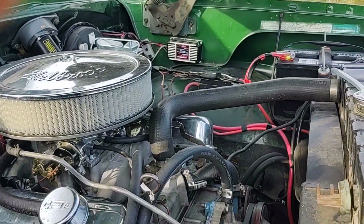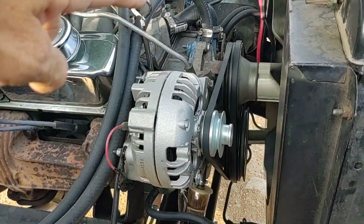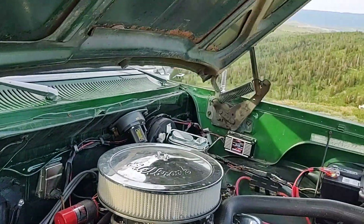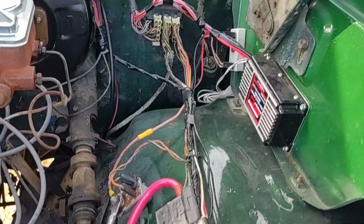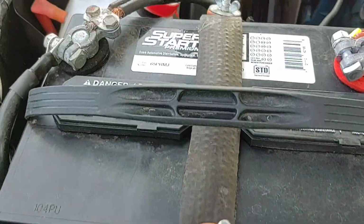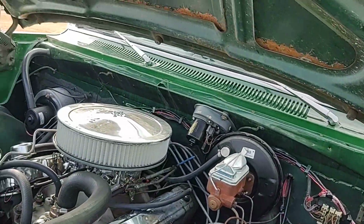We're running the MSD box over there and the MSD coil. Everything's brand new: alternator, heater pump, windshield wiper, washer pump, water motor, ignition control. Well, that's the voltage regulator, because there's the MSD ignition. There's the relays for the winch. See, everything's nice and clean. I hate crap all over the place. That's the original radiator, clean, no problem whatsoever, because it came all the way up this steep grade without any hesitation and any overheating.